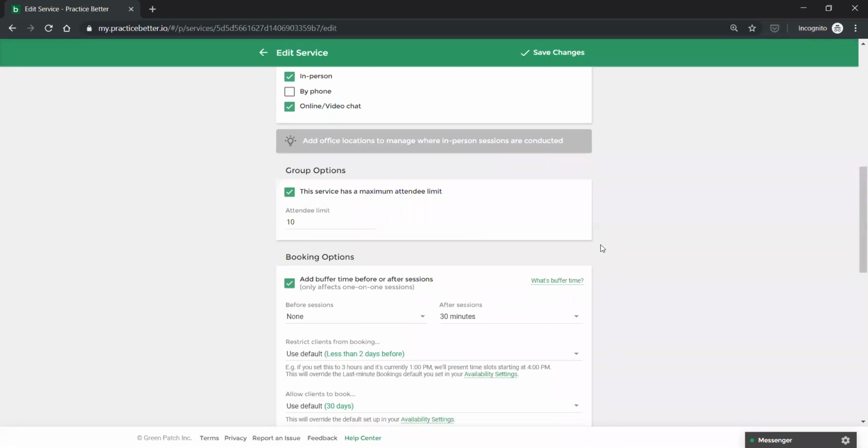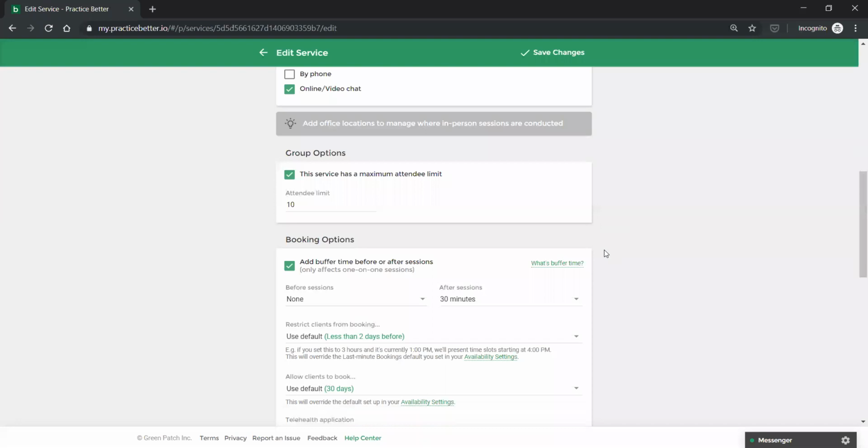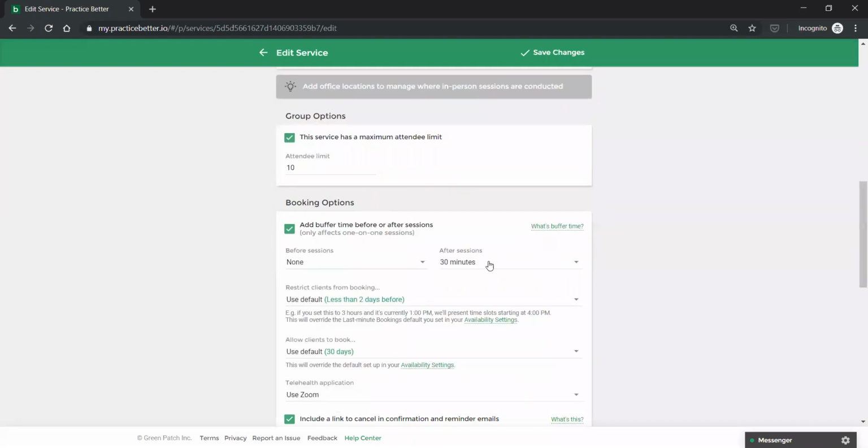If you're also working with clients one-on-one, you may want to add a buffer time. So this session is 90 minutes, so I'm adding 30 minutes because I'm going to need time to clean up and get ready for whatever else is coming. So I have a 30-minute buffer time.